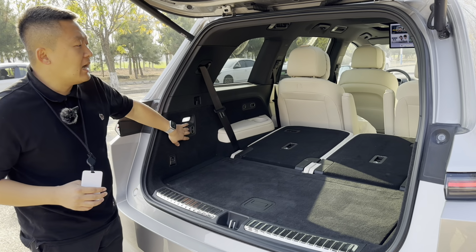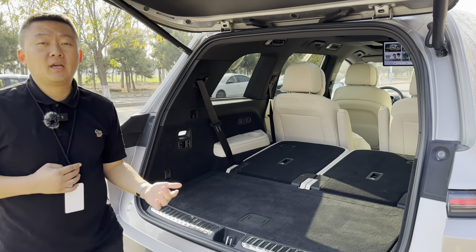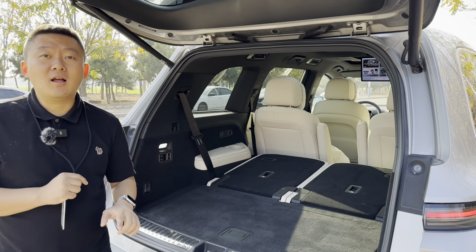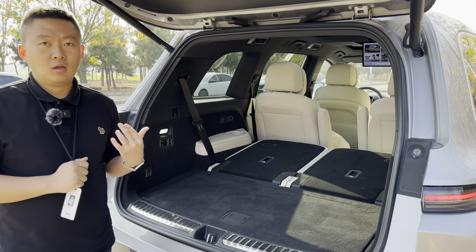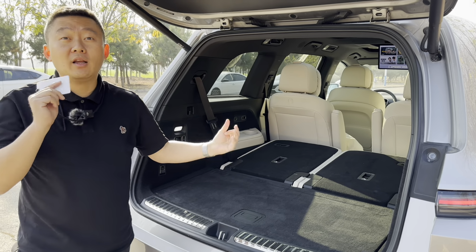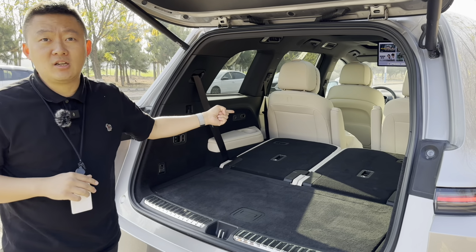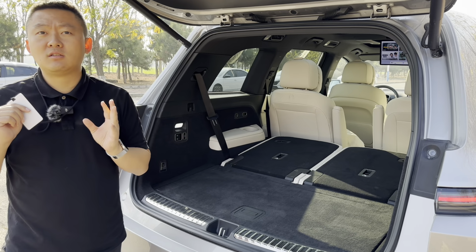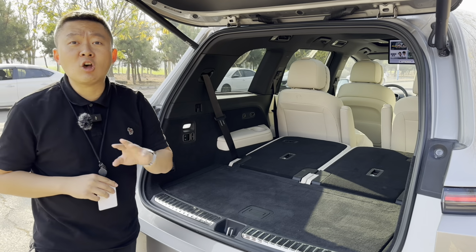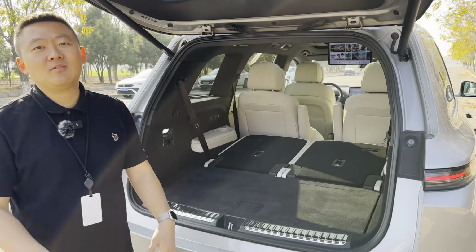But when you have the seat down, it's so much bigger. For Li Xiang 1, the older model, the exterior size is already a BMW X5, but the interior is already bigger than the BMW X7. And this is our flagship, so it's the size equivalent to the BMW X7 and Mercedes-Benz GLS, but the interior is so much bigger. No need to even compare.